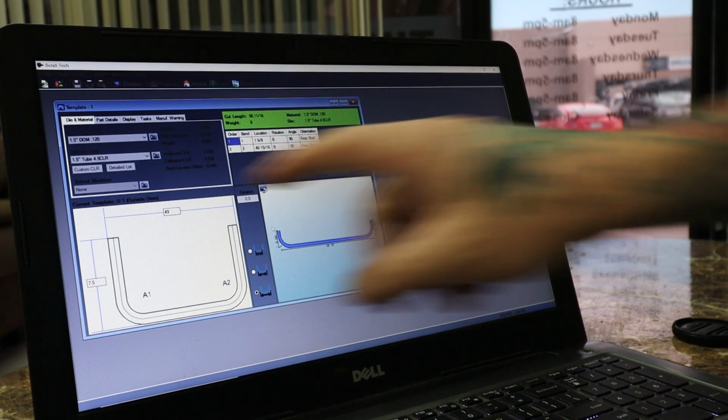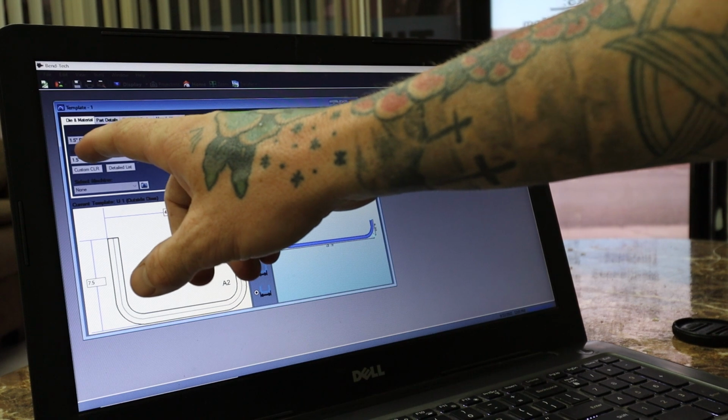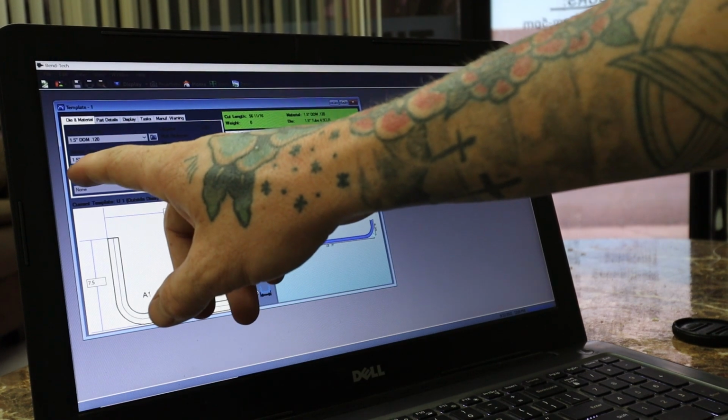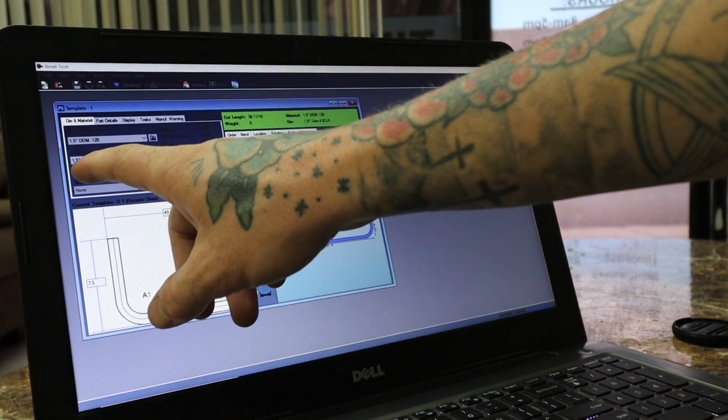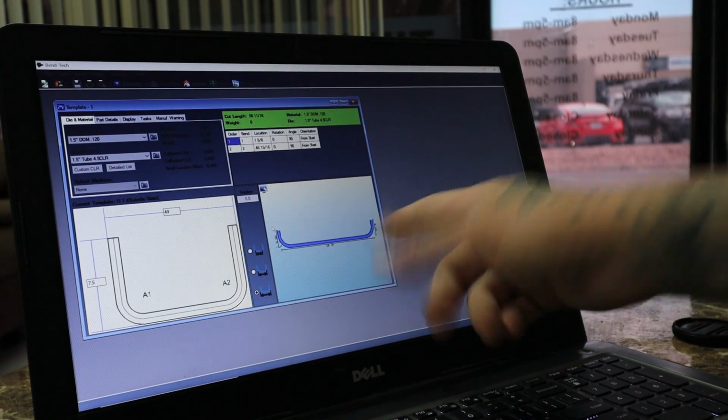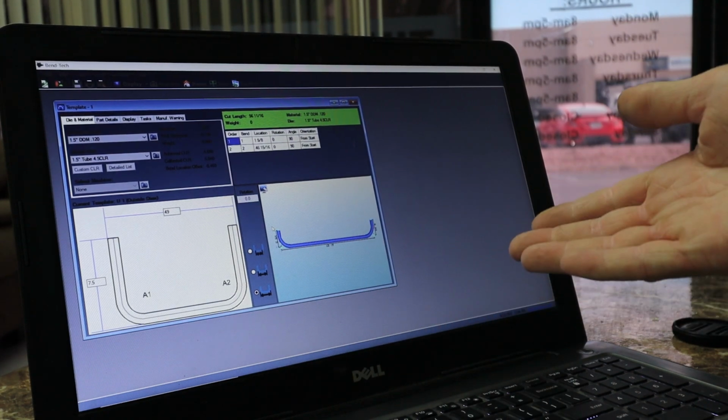And mind you, it is already set up for my material, which is 1.5 inch .120 wall, and my tube die, which is 1.5 inch with a 4.5 inch centerline radius. So this is basically what the part's going to look like. Super simple. Again, this is just 2-dimensional.